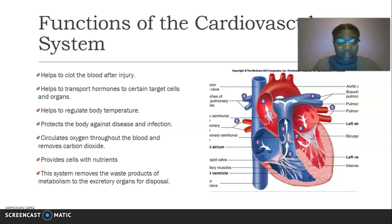This protects against disease and infection, what we know now as our white blood cells. This circulates oxygen throughout the blood and removes carbon dioxide with the help of the lungs. It provides cells with nutrients such as electrolytes. This system removes the waste products of metabolism to the excretory organs for disposal, such as urea is disposed of through the kidneys.